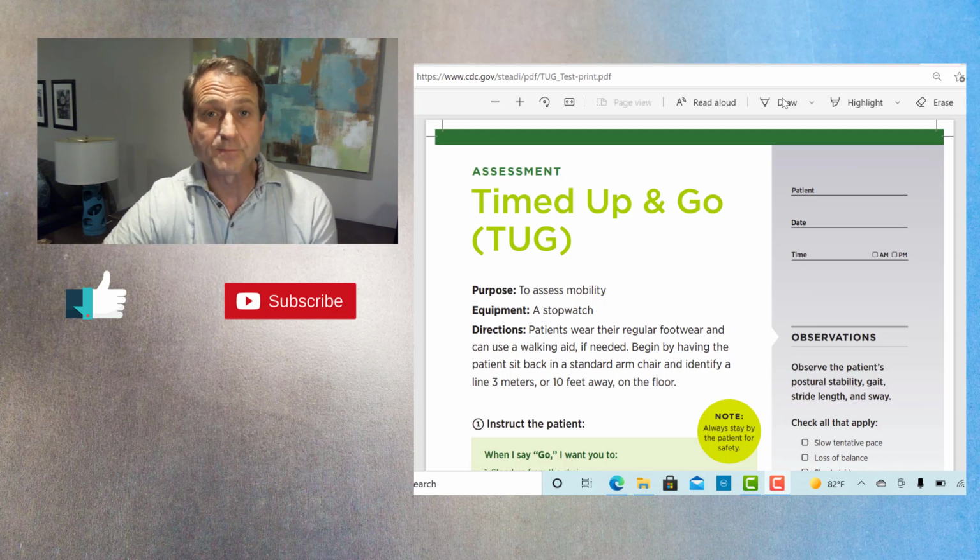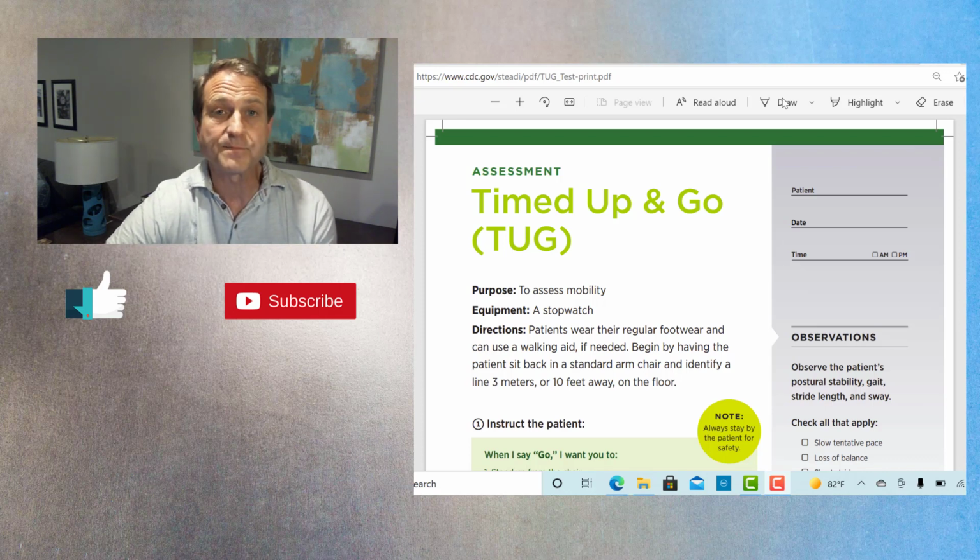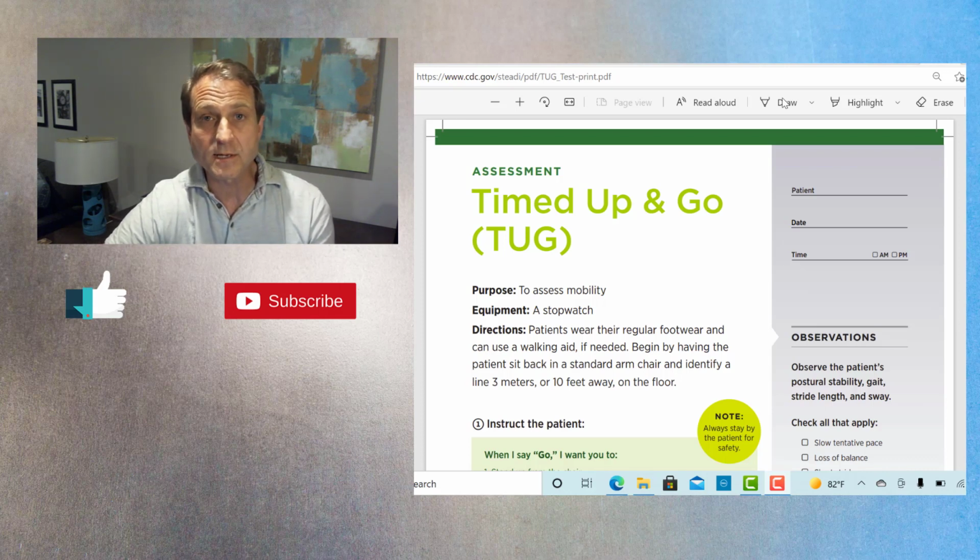That being said, there is a test that we commonly use in the office, in home care settings, clinic settings, hospital settings. That is a really easy and effective test to see where you are on fall safety. It's called the TUG Test. TUG stands for Timed Up and Go Test. And it's something I'm going to share with you right here.